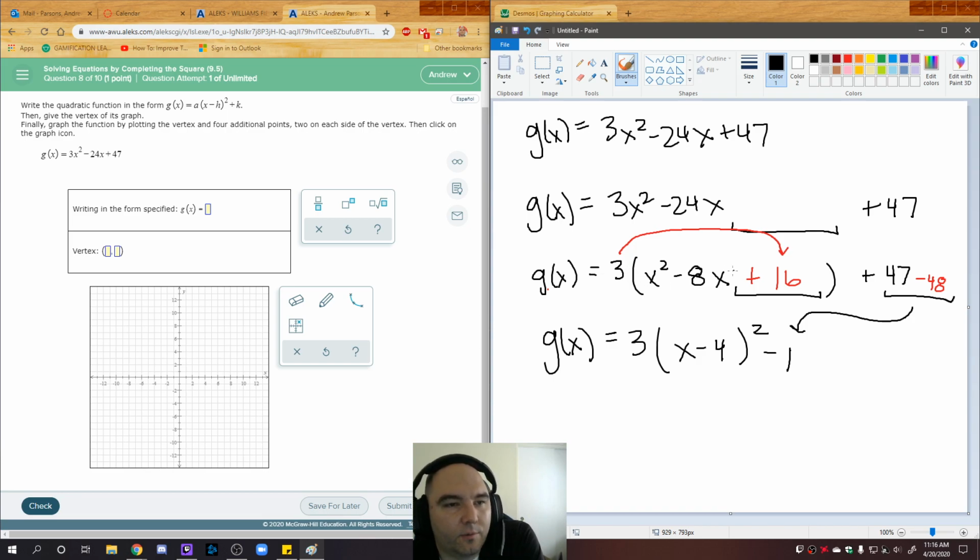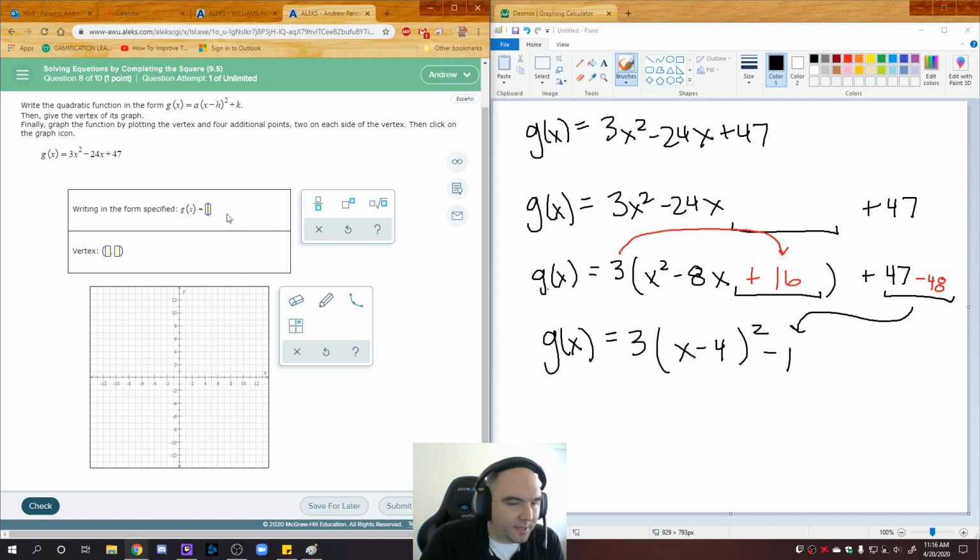Okay, and then what I did was I completed the square. Half of 8 is 4. 4 squared is 16, so I added 16. I had a 3 on the outside, so 3 times 16 is 48. So I had to do the reverse of that, which is minus 48 on the same side to account for the fact that I added 48. Whew. Then I had 3, and this whole trinomial turned into x minus 4 squared, and the outside stuff turned into negative 1, and now it is in the form specified.